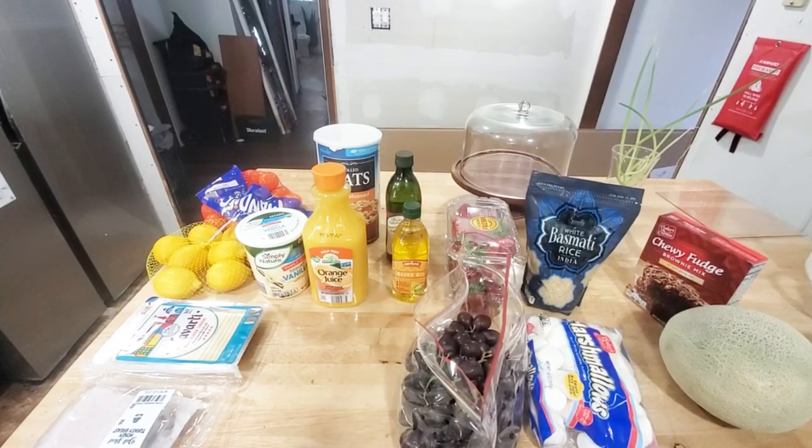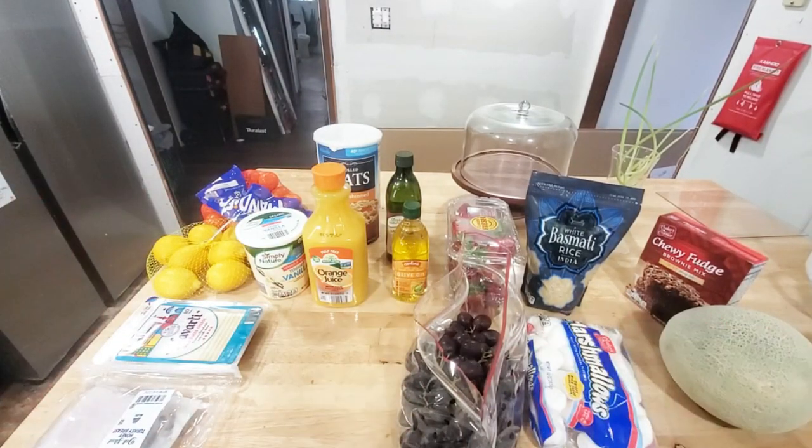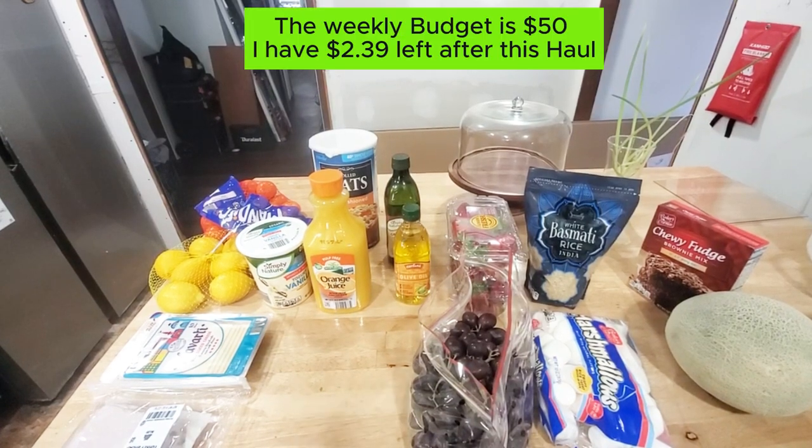Now that's extra cash that's just been accumulated from different weeks, but I didn't put the 50 in for this week, so I just use Cash App. So I know I only have basically $2 and like 38 cents. All right, 39 cents. So plus the change in there if I need something else.